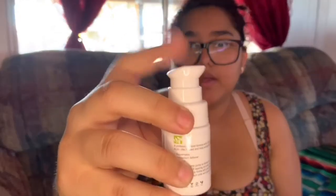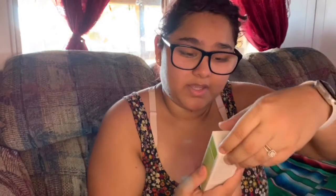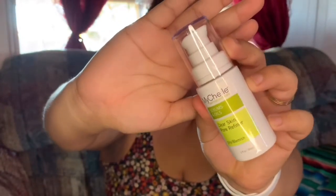So cute, so small, and I love that it's a pump, so you can just pump it on your hands and rub it in. She said this one and the next one will not be in the calculations. This one is vegetarian, cruelty-free and recyclable, and this is a serum and oil. It's a clear skin pore refiner. Ooh, and it's the same thing, a pump. This is a little bigger, but so cute. I really like them and cannot wait to use them because I have been wanting something to help with my skin, the oiliness and the pores, and I hate my skin.